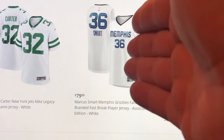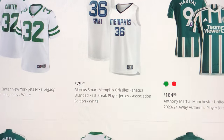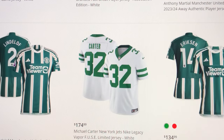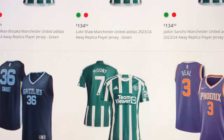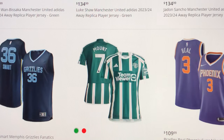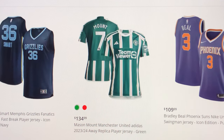Look, another one that does my heart good, a Marcus Smart. Grizzlies jersey, not Celtics jersey, Grizzlies jersey. Oh, thank you for trading him. All right, so we got Carter there in the JTS, Jets. Bradley Beal, Phoenix Suns. Another Marcus Smart, Grizzlies jersey. Come on, Adam. You know you want one.